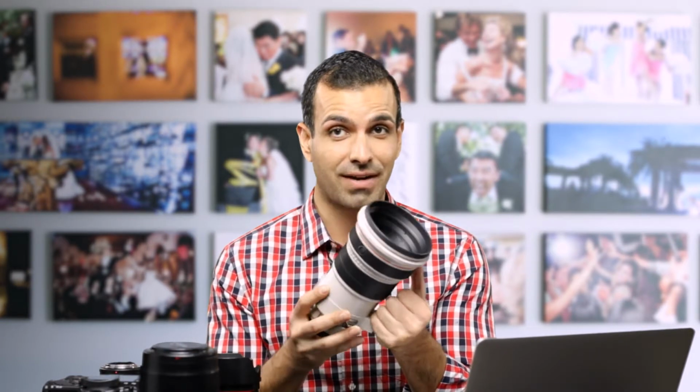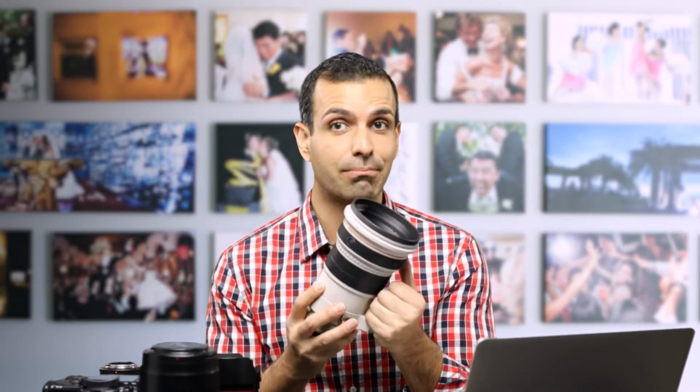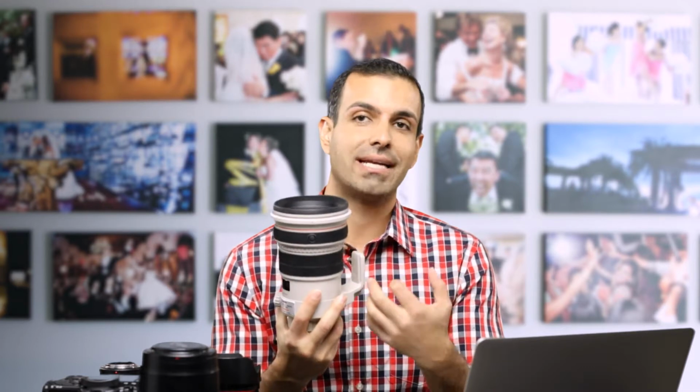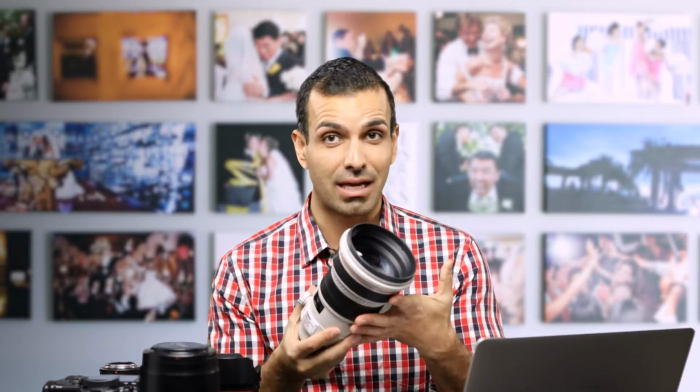There are some obvious reasons why this is just a great lens, but a little bit too much. One is it costs $5,000 to $6,000, so it's not very approachable for most photographers. Number two, its size and its weight is going to be very difficult to manage on a wedding day. That being said, does it do incredible compressed wide open aperture portraits? Absolutely. That's why people love it.